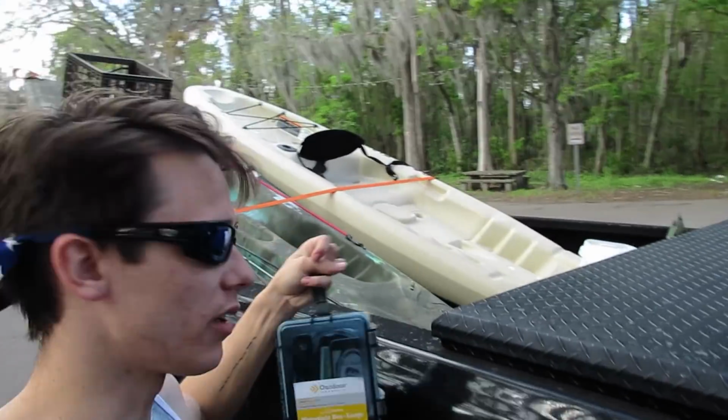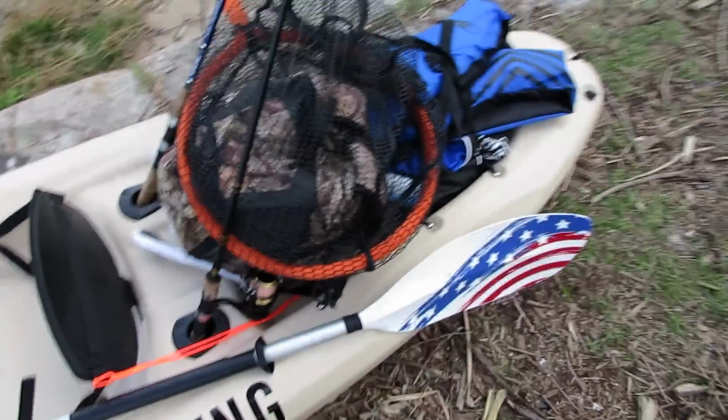We are out here at the Lakeshore Dock, and like I told you guys this past week, we've got the kayaks with us. So we're going to be throwing these kayaks out. We've got some shrimp, we've got some live shiners we're going to be throwing out. It's going to be pretty fun, so we're going to get everything situated, and I will talk to you guys out on the water.